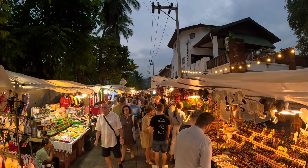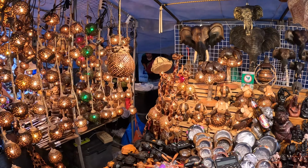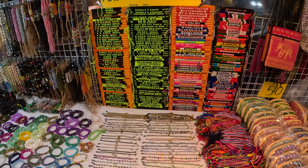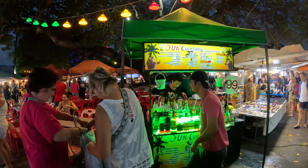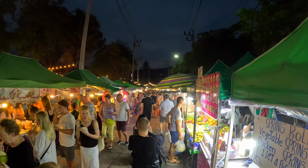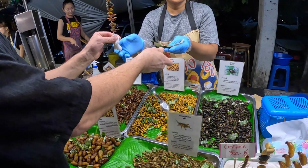So the night market in Fisherman's Village turned out to be one of the best we've ever visited. It's pretty big and the best part is the food section, which is huge. I don't even think we saw everything. We had a delicious dinner and actually we got around to eating some bugs as well with our friends Andy and Tina.